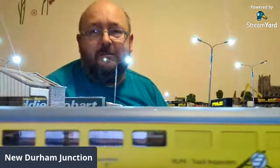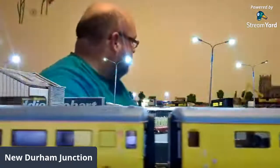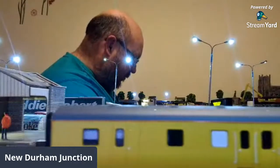I have got this 66 on the Network Rail coaches. Oh, brilliant. Select logo, 7507.